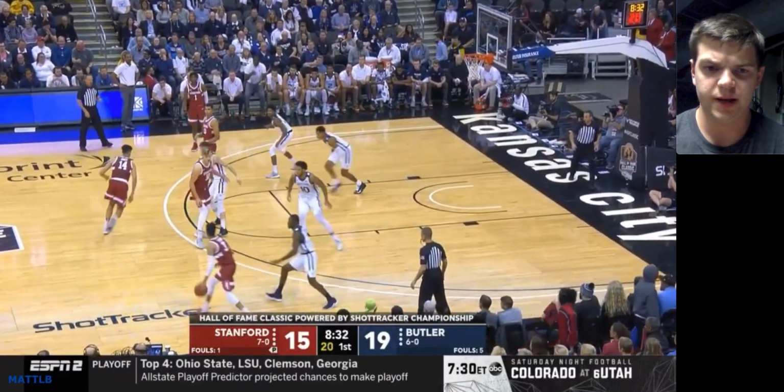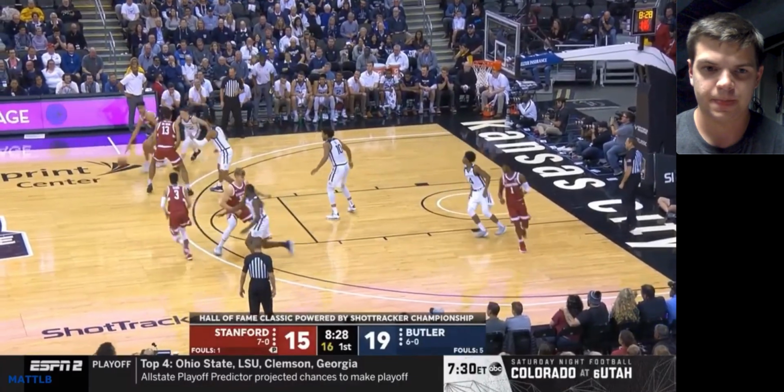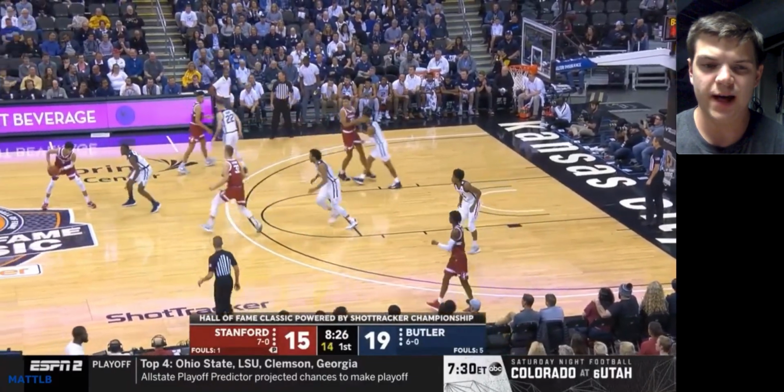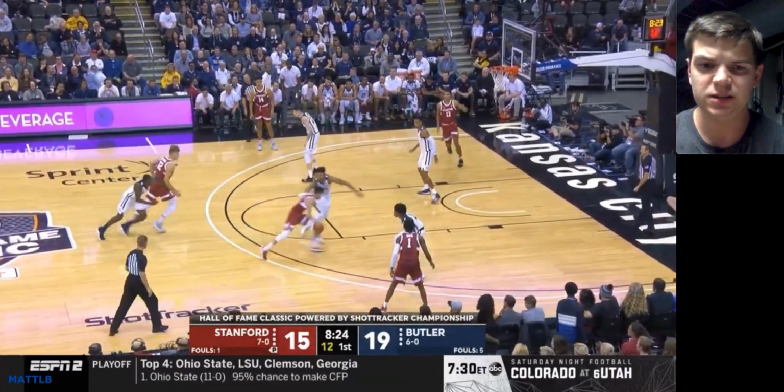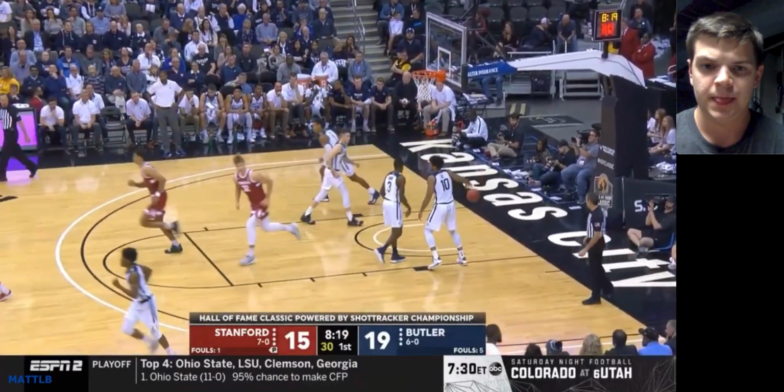And here's Terry with the ball again. Right there, maybe got away with a travel, but I do like that he's pretty comfortable with the ball in his hands. I mean, remember, he's a freshman. Right there, that's a really nice take off the dribble.